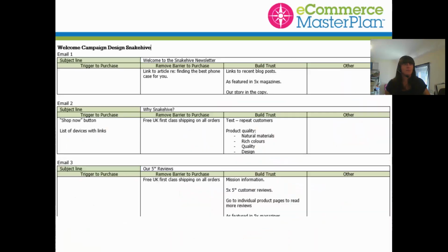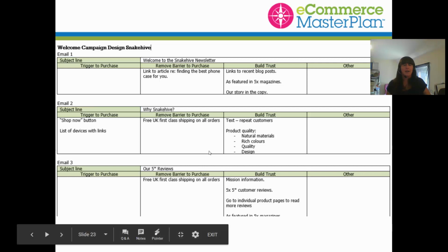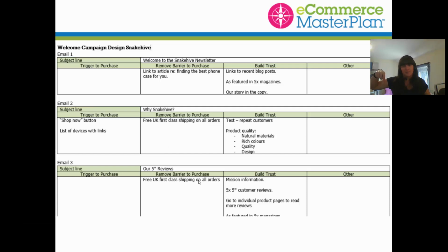I thought I'd show you this first off to give you an idea of the ways in which you can use that structure I've just taken you through. This is the first 3 emails from their sequence, which I've retrofitted into this table because I don't have Tim's table. The slides are available underneath this video, so by all means download the slides, look at the emails and see how they've fitted it together.